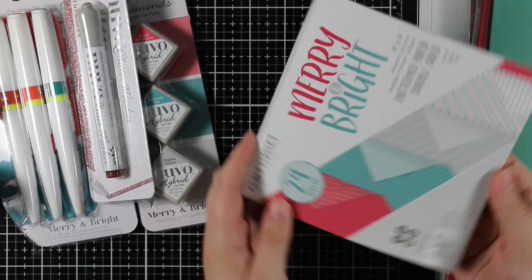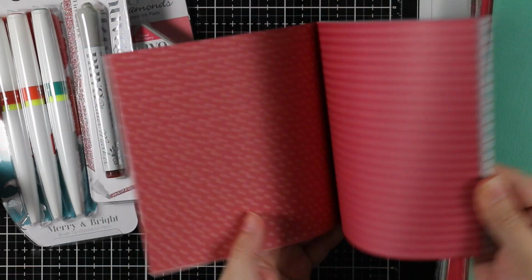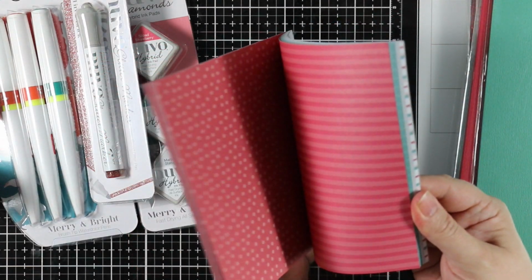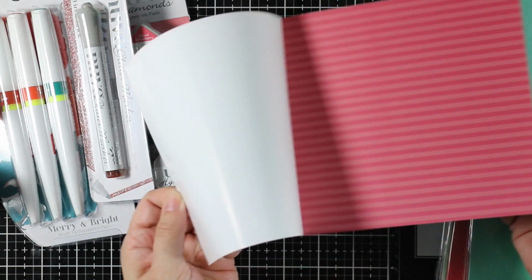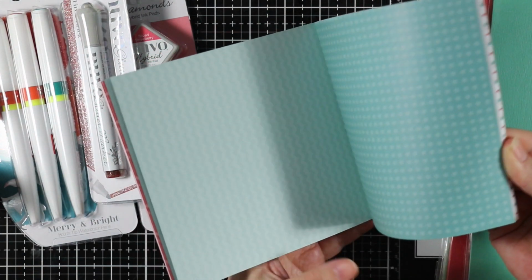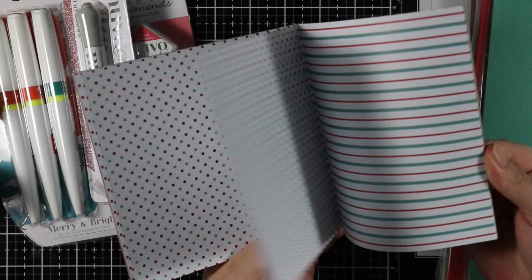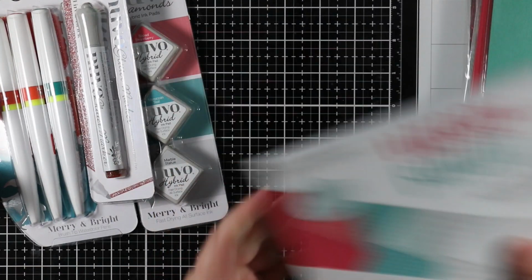It's just nice. So there is a 6x6 paper pack, Merry and Bright, with all these fun patterns, what I call basic patterns. Nothing too crazy, nothing too busy, so they just work nicely, and you get multiple sheets. They're double-sided, and you get six sheets of these patterns. They're nice, basic, and can go with anything, other than this more pepperminty stripe. Most of these you could use all year round. Love that.